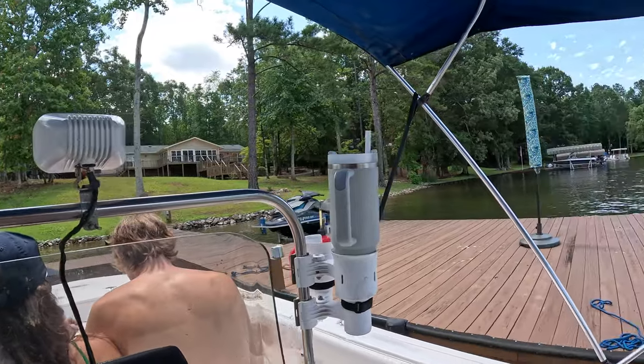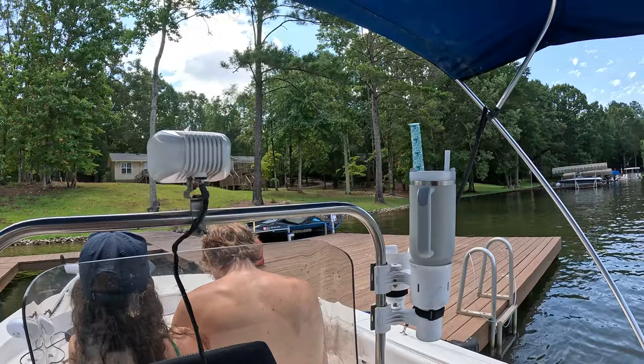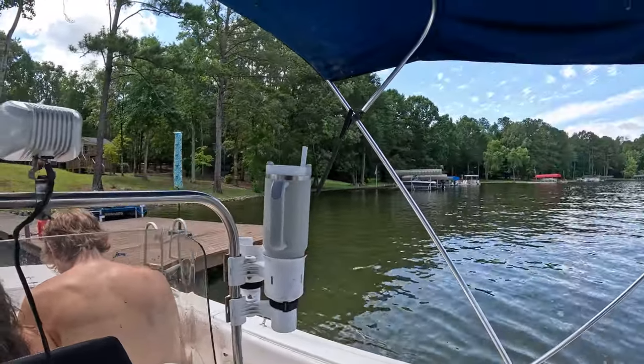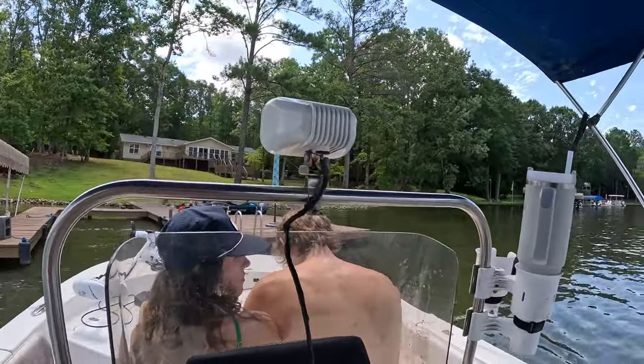I'm moving a lot faster than with 8 people on in a full cooler. All right, well, sir, if you could not turn into the dock, it'd be great. Oh yeah, I could close that.